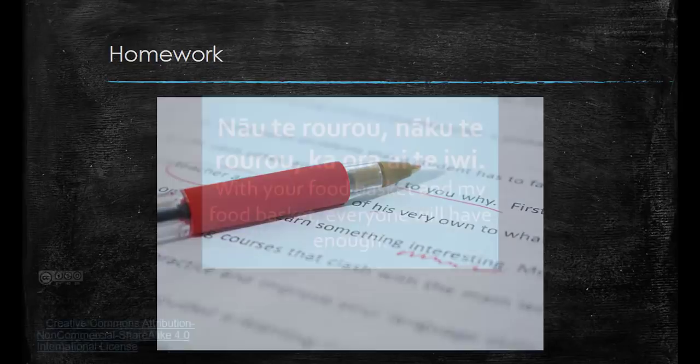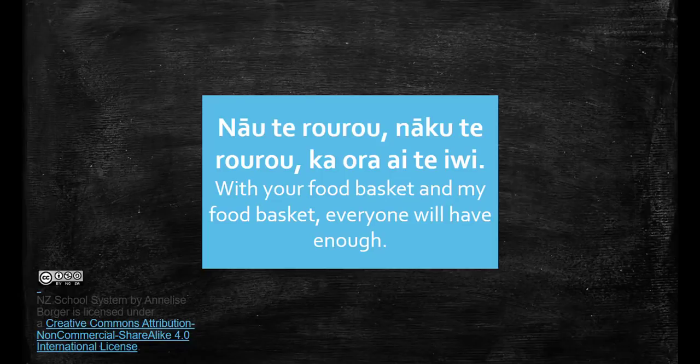I'd like to leave you with a whakatauki, a Māori proverb. No te roro, nāko te roro, ka ora ai te iwi. With your food basket and my food basket, everyone will have enough. New Zealand has a unique partnership between the people of the land, the Māori and the Crown, which is laid out in the Treaty of Waitangi.